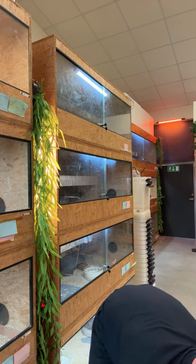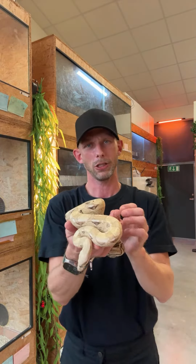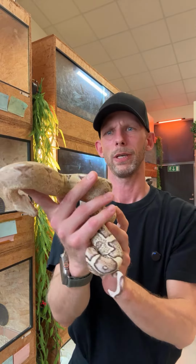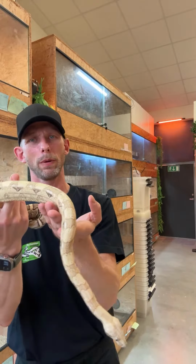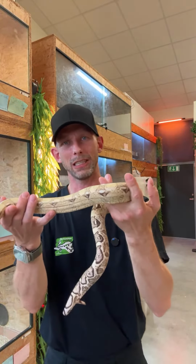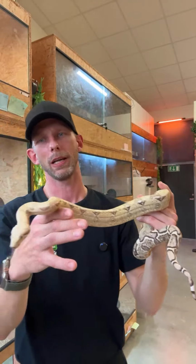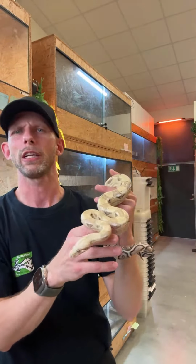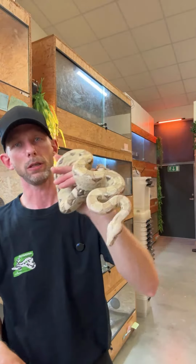So then we're taking the VPI Snow. Really nice colorations. You have a bit of the widow peak pattern on her. She actually looks like she's quite close to shed, but you can still see a lot of purple in the tail. Really sweet animal. If there are any specific questions about the animals, let me know and I will answer them.